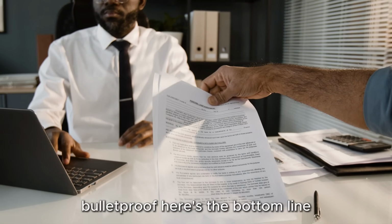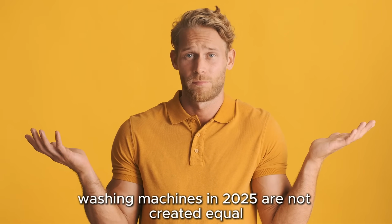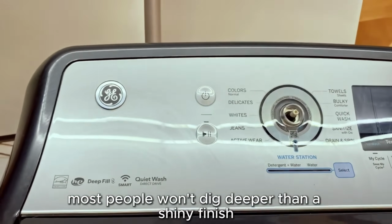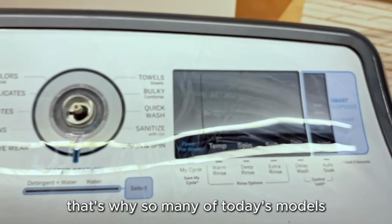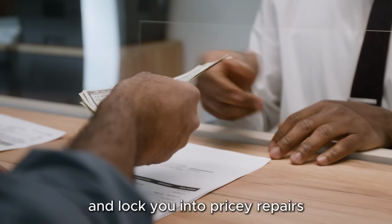Here's the bottom line. Washing machines in 2025 are not created equal. And the sad truth is, the industry knows most people won't dig deeper than a shiny finish and a low monthly payment. That's why so many of today's models are designed to fail fast and lock you into pricey repairs.